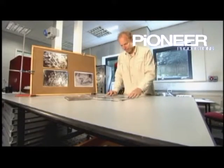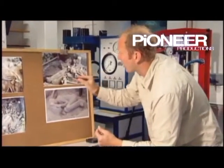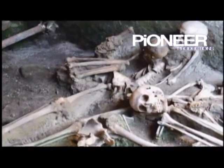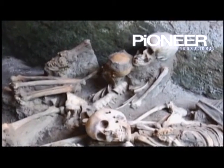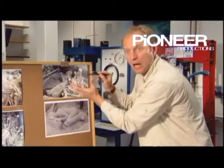Photographic evidence is taken back to the laboratory for further investigation. Here we have a body that sat up against the boathouse wall in Herculaneum, and in the arms of this adult is a child. And they're sat there almost as though they were relaxing or resting against the wall. It's almost as though you could be sat there chatting with this person and then they've been killed.